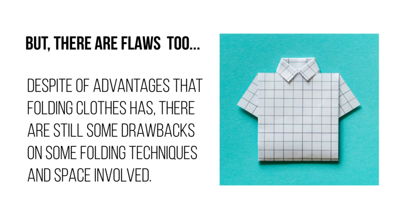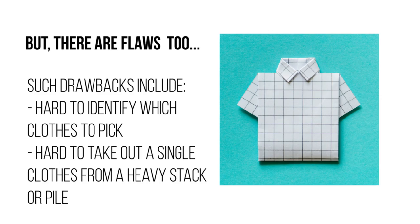In some of the next courses, you'll be learning different folding techniques and their flaws. Some of those examples are general square fold, KonMari folding, and my own folding style. Even so, I will give you a basic explanation of each.